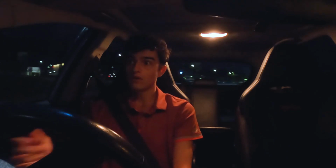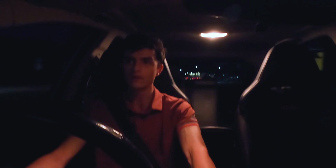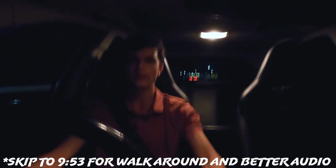I'm just going to give you a little bit of a rundown of the car and how it sits now, and a little bit of the story behind how I came to purchase it. I will also do a little bit of a walk around with a bit of a voiceover so you guys can get a full exterior look of the car. So let's start with the car itself, just in general.